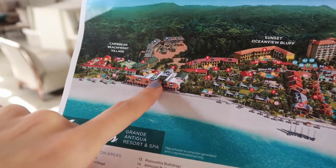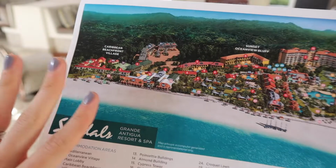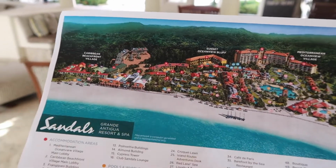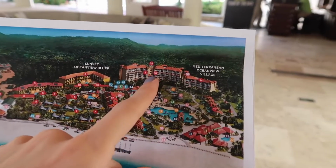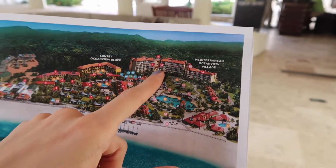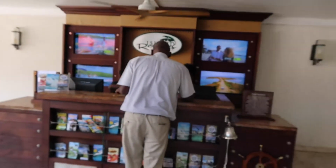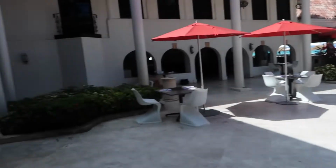Yep. So as you can see, it's a really, really big resort. So this is the Caribbean Beachfront Village main lobby that we're in right now. But there's another lobby all the way over here for the Mediterranean Ocean View Village. So we'll probably go over there later, but I just want to let you know where we're at right now. So they have an adventure tours desk that's basically like a shore excursion if you're on a cruise. You can do those different kinds of activities with Sandals.